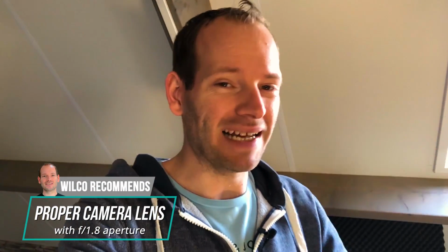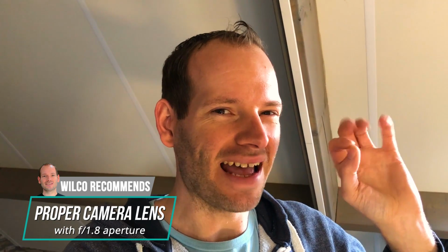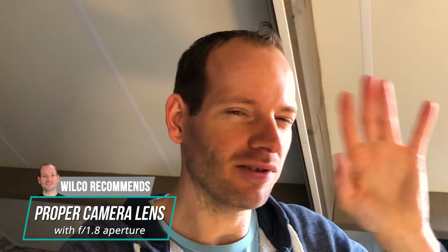Because if you have the proper lens, if you go on Amazon or wherever, you search for one that is f1.8. It's like the diaphragm. You don't need to know all the specifics, but basically what it results in is that if you screw that onto your camera, if you have an SLR and you have f1.8, it makes it super easy to make the background blurry. Right now I'm shooting on my iPhone, so I'm sharp, but the background is sharp as well, right? It doesn't stand out immediately.